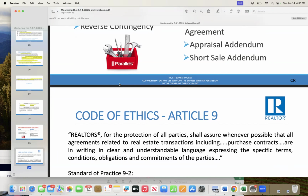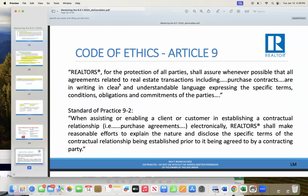Code of Ethics, Article 9. It's about protection that all agreements related to real estate transactions, including purchase contracts, are in writing and in clear, understandable language. So the Code of Ethics says that everything has to be clear. We have contractual relationships with our clients. Do you guys know what Code of Ethics Article 9 is? I know what the Code of Ethics is. I don't know the specific Article 9.